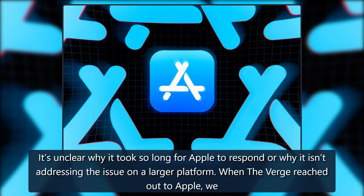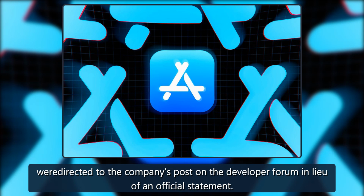It's unclear why it took so long for Apple to respond or why it isn't addressing the issue on a larger platform. When The Verge reached out to Apple, we were directed to the company's post on the developer forum in lieu of an official statement.